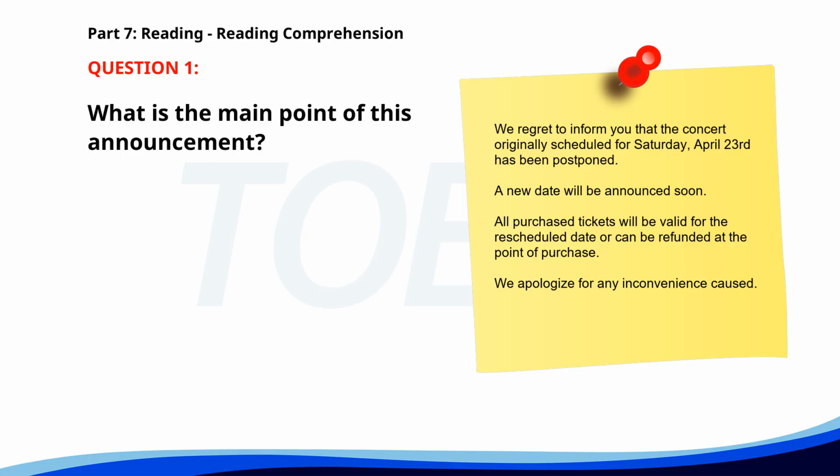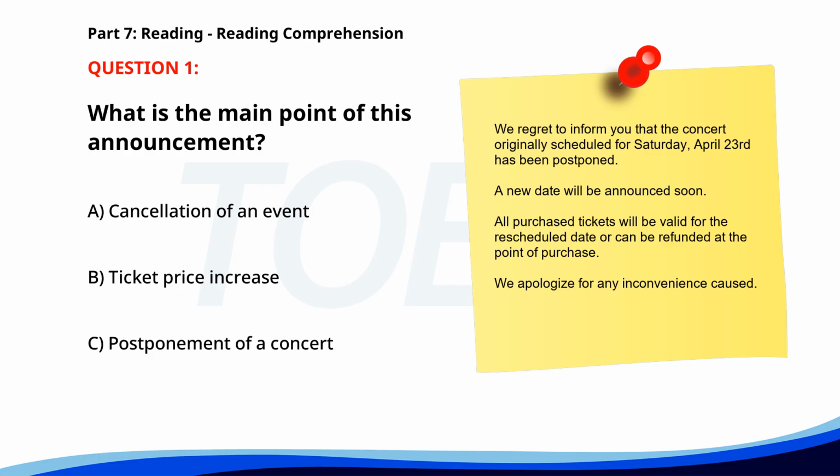What is the main point of this announcement? A. Cancellation of an event. B. Ticket price increase. C. Postponement of a concert. The correct answer is C. Introduction of a new concert series.